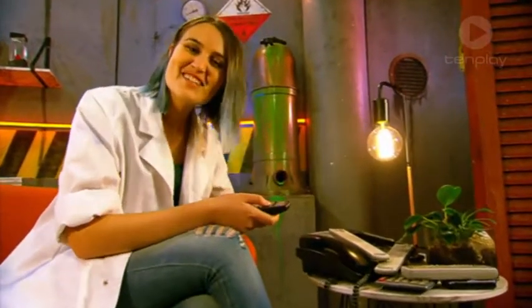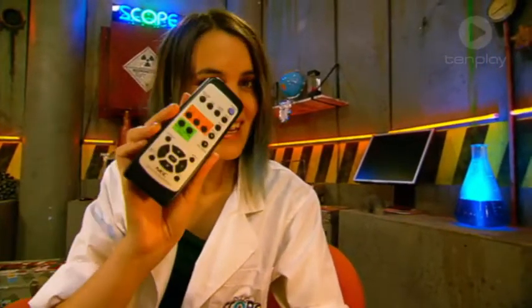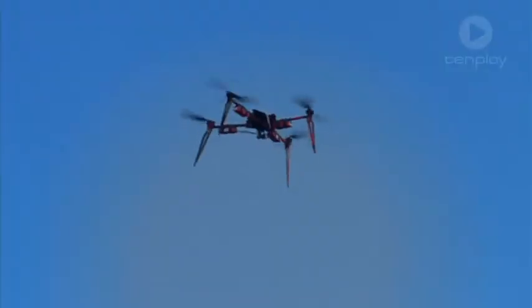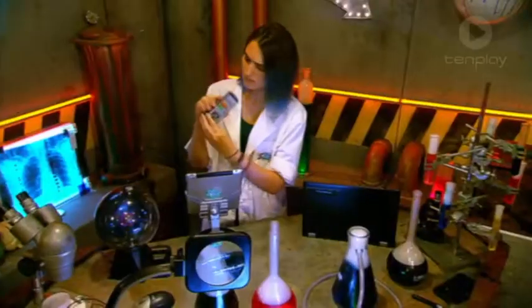Hello again! Since you're watching this, I can tell that you're up with the latest household tech. But today we're going to take that to the next level. When you switched your TV on to watch Scope today, you probably used one of these, a remote control. Whether it's a drone, a game, or a TV, remote controls make it easy to make machines perform tasks from a distance. But now it's time for us to switch on our brains and see how it works.